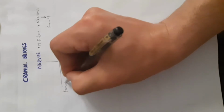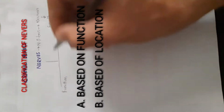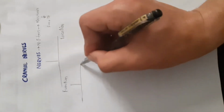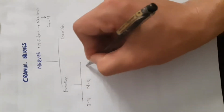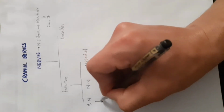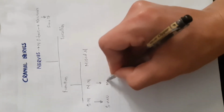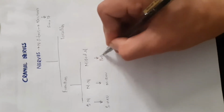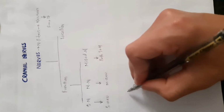Nerves can be classified on two bases: on the basis of function and on the basis of location. Based on function, there are three types of nerves: sensory nerves, motor nerves, and mixed nerves. Sensory nerves are those nerves which contain sensory neurons. Motor nerves contain motor neurons, and mixed nerves contain both sensory and motor fibers.